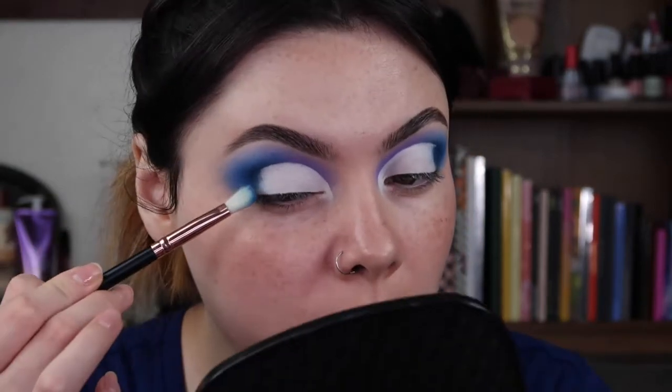Okay, so now that this is nice and blended out, I'm going to go ahead and cut my crease using my P.Louise cut carver, and I'm going to lay down the ReWhite base, and then we can come back and add the rest of the colors onto the lid. So now that the base is nice and laid down, I'm going to go back in with the first blue shade that I used, Cursed. And I'm just going to help the edges blend a little bit.